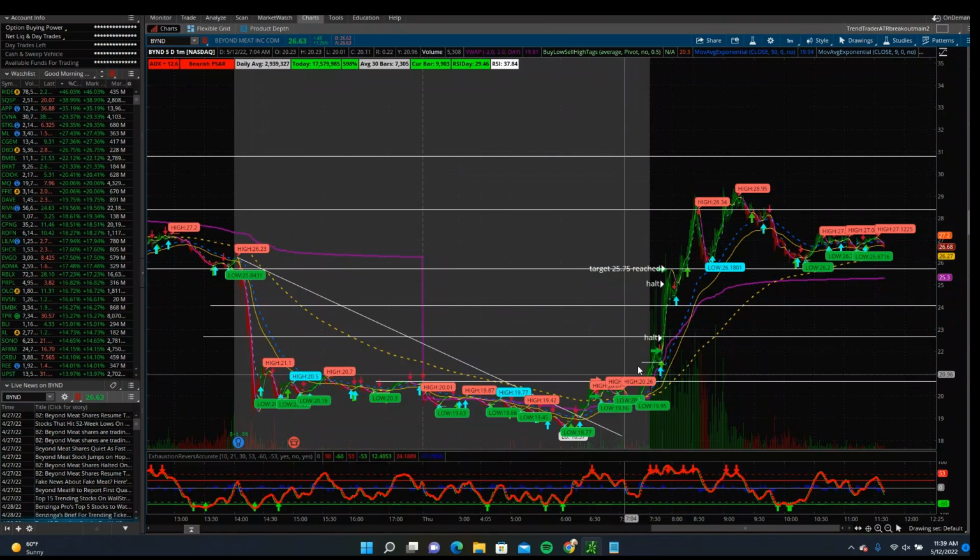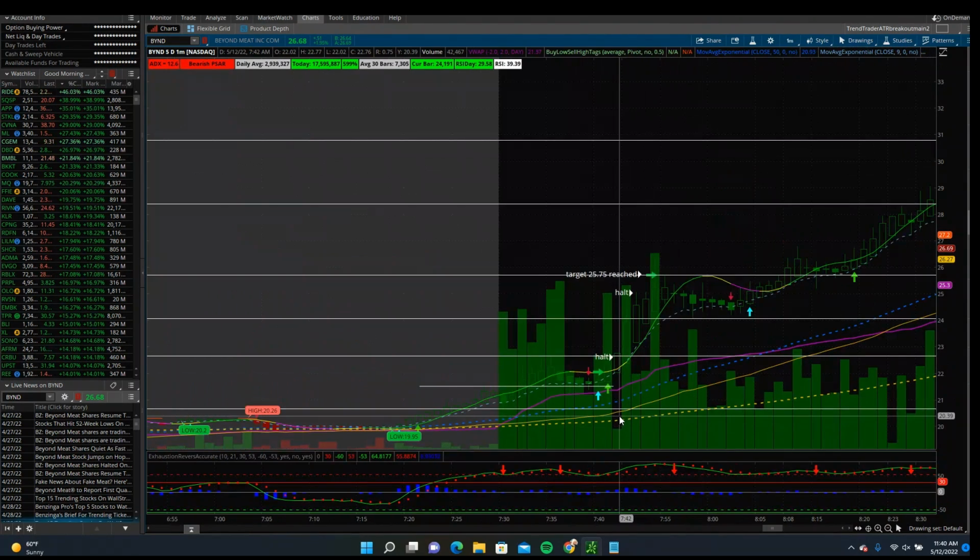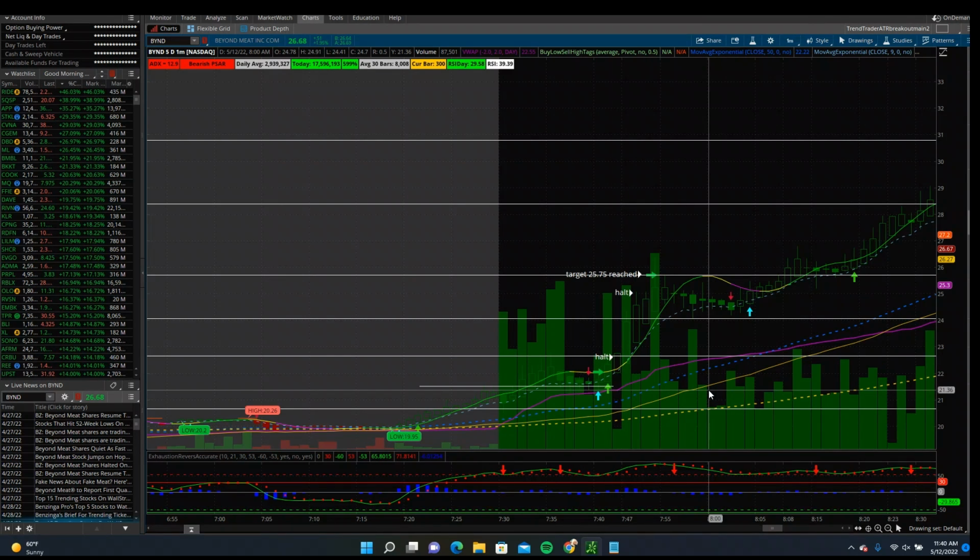And again, I use Heikin-Ashi candles. Not very many people use them, but I like them because they're a great confirmation candle. Right? Confirmation for my entries. So I'm able to get really good entries using these Heikin-Ashis. It takes a little getting used to. Some people don't like them, but I love them. It's one of the reasons I have such a high percentage win rate.